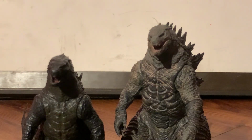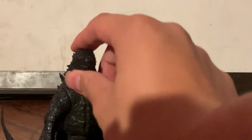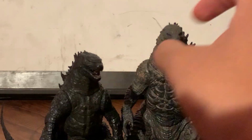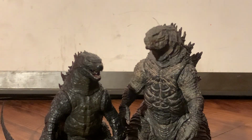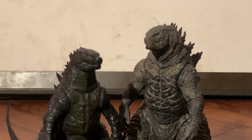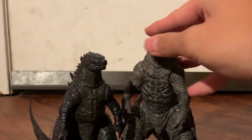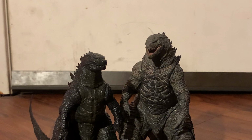As you can see here, this is the Hiya Toys figure. He is a head taller than the NECA. I mean, Godzilla himself has grown between the two movies. I think there's probably an in-universe explanation for it, but in this case with these figures, it is a company thing. Even the NECA version of the King of the Monsters design is the same size. Hiya Toys, they're just taller, and I think that's cool.